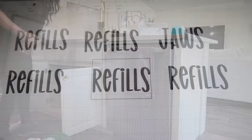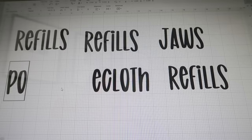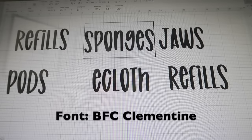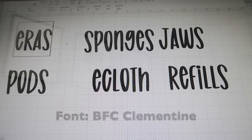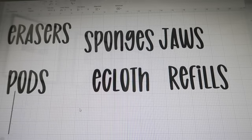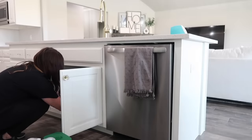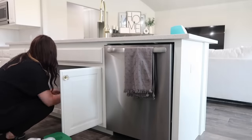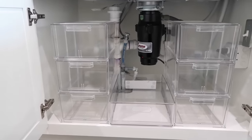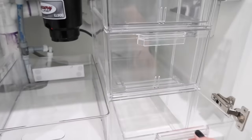So I didn't want an actual label, I just wanted the words, and they have some of the coolest fonts ever. I'll look this one up and put it across the screen right here because it is my all-time favorite. What I do is basically create one, and then I just duplicate it over and over so all of them are the same size, and then I go in and change the word for whatever I'm needing. So this could be your cereal, this could be your pasta. For me, it was my cleaning supplies since I was working underneath my sink.